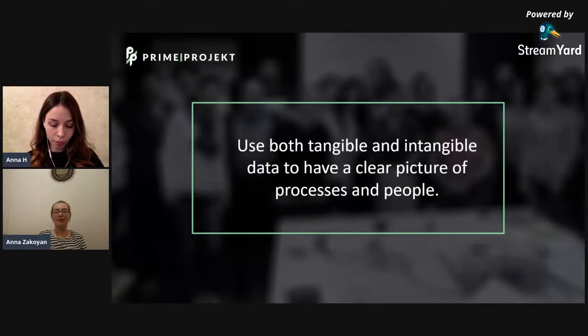It's not only because the requirements are written poorly or estimations are wrong. So that's why sometimes reporting can be misleading here. But in terms of tangible data, I agree with you, Anna, that tracking quality and continuous integration is really important.